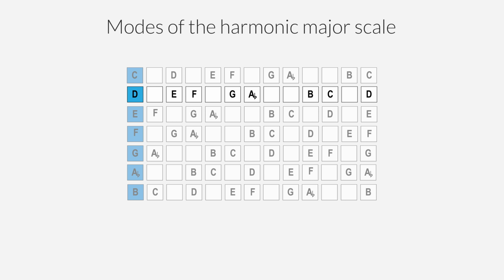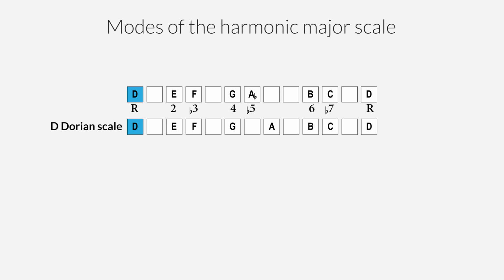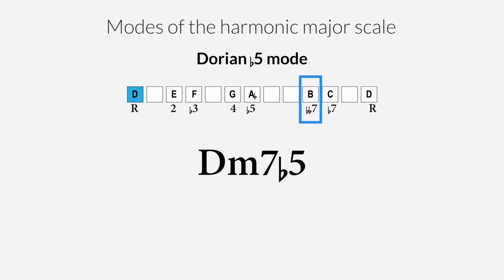The second mode of the C harmonic major scale starts on the note D. It's almost the same as the Dorian mode, a minor scale with a natural sixth, but the fifth is now diminished. Therefore this mode is called the Dorian flat 5 mode. Because of that flat 5, the scale can be used over minor 7 flat 5 chords, which is the tonic of this mode. Because the major sixth in this mode is enharmonically equal to the diminished 7th degree, this mode can also be played over full diminished chords. Here's an example over a half diminished chord.